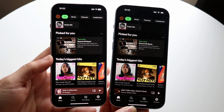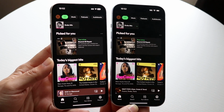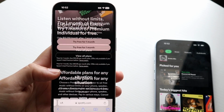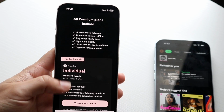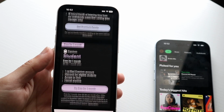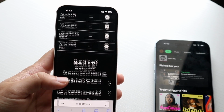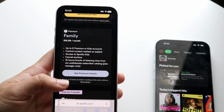Now, the free plan is completely free. There's no price you have to pay for it. And it works on basically all the same devices that the premium plan works on. So if you have a PS4, PS5, an Apple CarPlay device, a smart TV, Android phones, iPhones, PCs, if you have the free plan or the premium plan, you still are able to use the same exact type of devices between both, which is actually very cool.